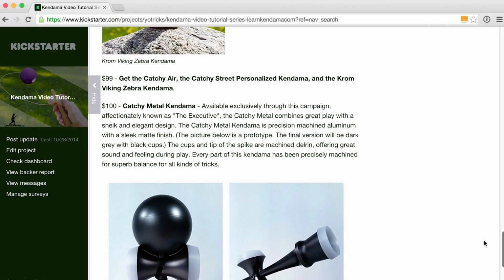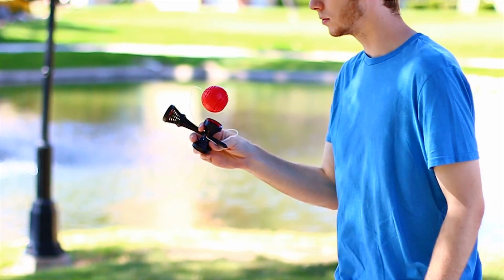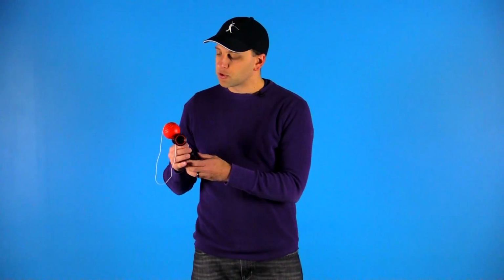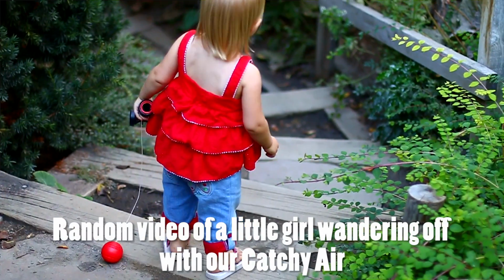So the second question that we had was, where do we get the kendamas that we saw in the kendama video? Because there were some really great tricks that the other guys were doing, and of course anybody would be interested in seeing those. So the first one is this one, which is the Catchy Air, and the second one is this one, which is the Catchy Street. And these are the two kendamas that we saw in the videos.